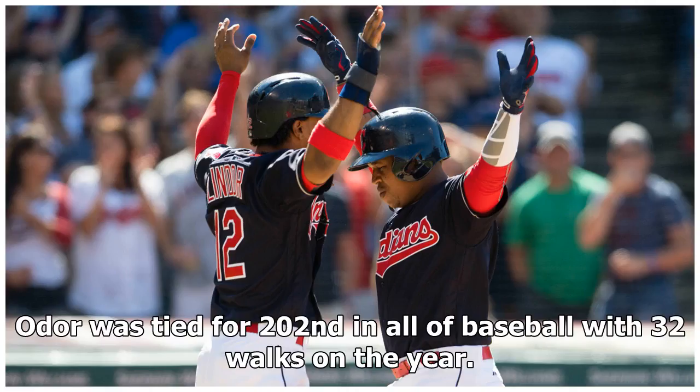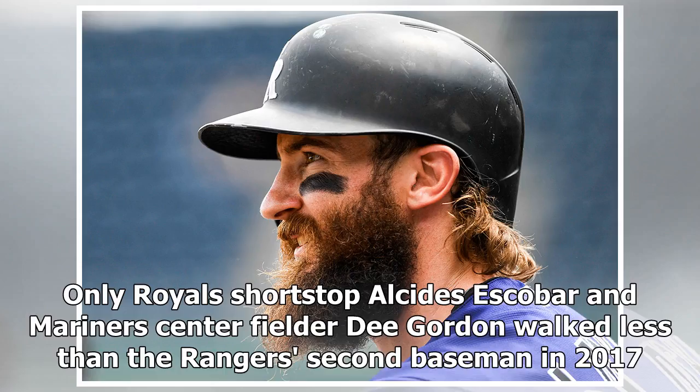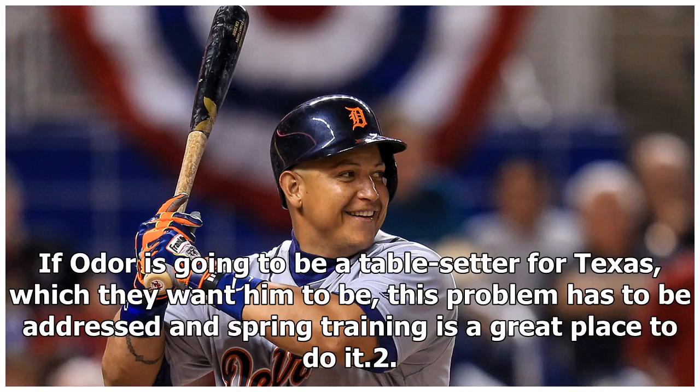Odor was tied for 202nd in all of baseball with 32 walks on the year. Only Royals shortstop Alcides Escobar and Mariners center fielder Dee Gordon walked less than the Rangers' second baseman in 2017. If Odor is going to be a table setter for Texas, which they want him to be, this problem has to be addressed, and spring training is a great place to do it.